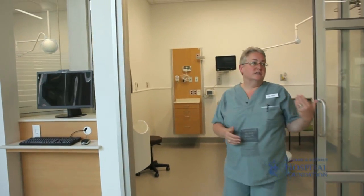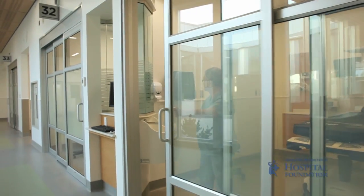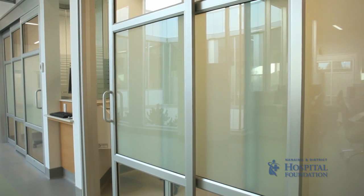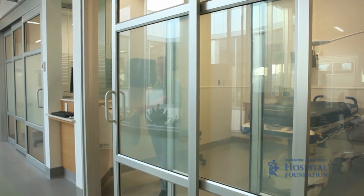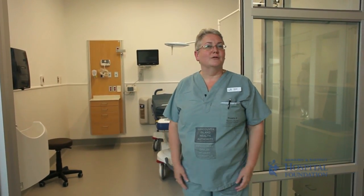The other great feature is, as I said, we no longer have curtains. We have these beautiful doors that we pull across, and we can flick a switch, and this will darken out the door so that we can give private care to our patients and make it much better for them. I just want to welcome you to this beautiful, airy, lovely environment where we get lots of sunshine, and it's a place that I really want to come and work.